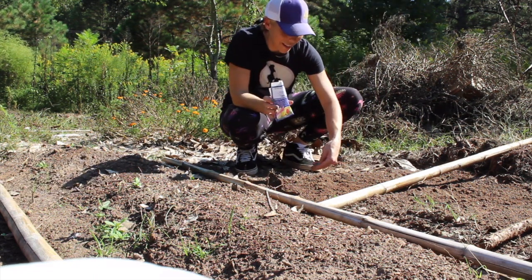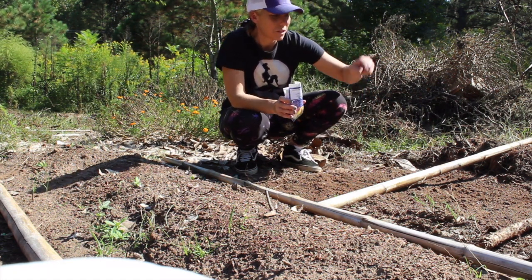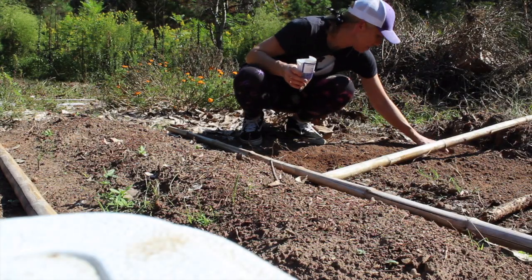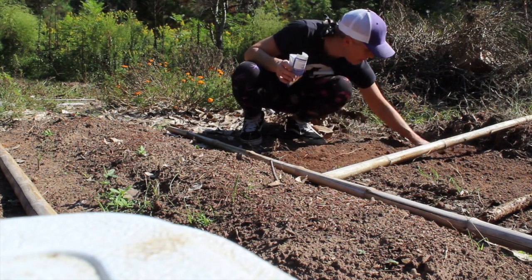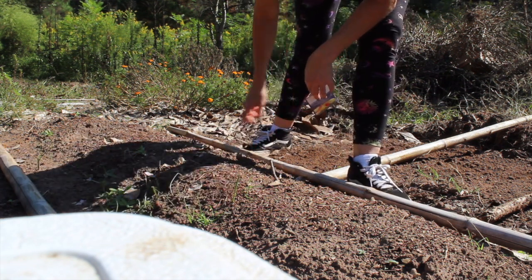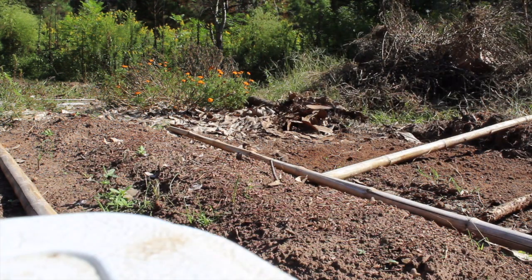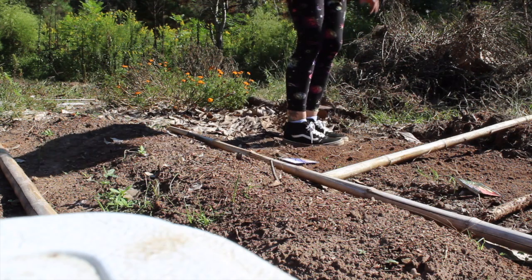Alright, so I gotta go write this down as soon as I finish. I put cilantro, white onions, and red onions here. I like using up every space that I have. Oh, I see another garlic coming up right there. So for now, I'll just stick my packages there so I can try to remember.